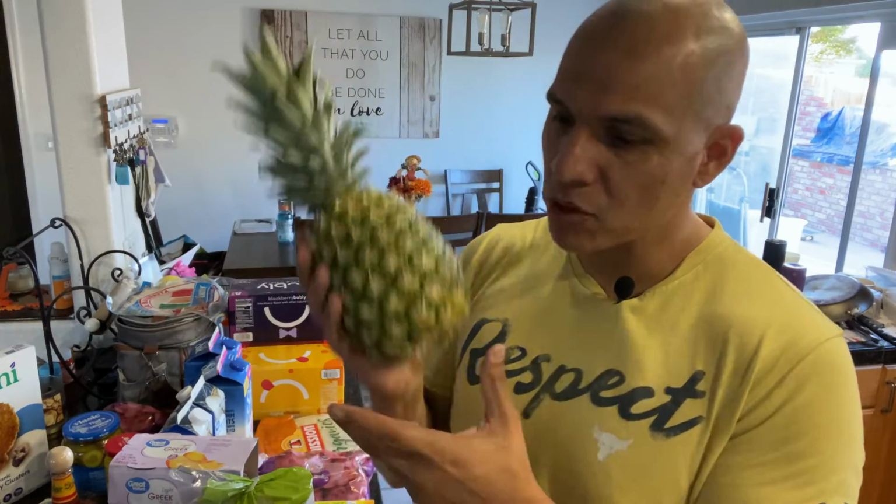All right, pineapples. I got a couple of these bad boys because I love pineapples. It's one of my favorite fruit. And I like to have it after a workout or maybe after evening cardio when I go to the gym and I do my cardio in the nighttime. I like coming home to something refreshing, just really awesome.